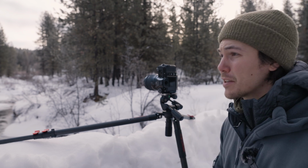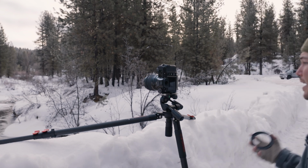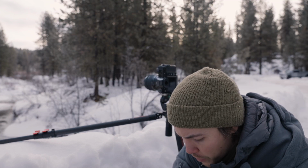This is the direction of the sunrise. Getting a lot of glare on the water, a lot of glare in the sky. Either gonna have a very washed out sky, a very underexposed foreground.